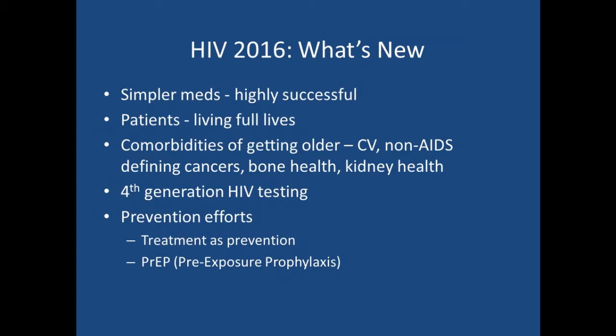Fourth generation HIV testing, which is a huge topic in and of itself, is a brand new way to make the diagnosis. I bet every place that you work is using that now, and the Western blot is gone. We don't use that anymore, so it's a whole different way of diagnosing HIV. Prevention efforts are trying to be engaged. The most successful way to prevent HIV is actually to treat and get the viral load undetectable, and that makes the transmission risk extremely low.